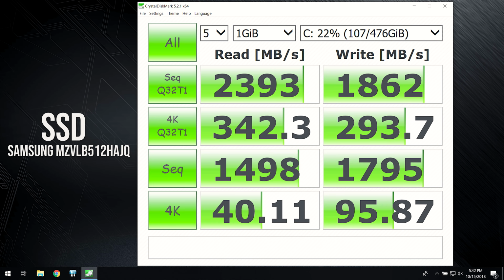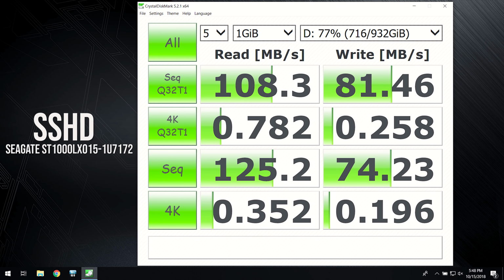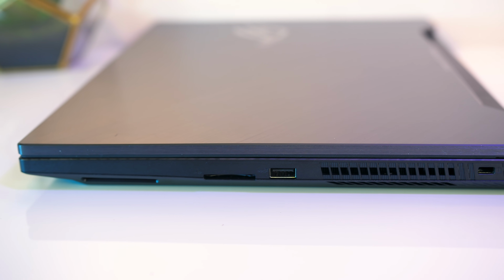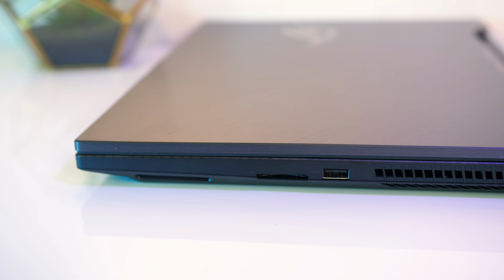As for storage, in Crystal DiskMark, the 256GB NVMe SSD is giving us really nice read and write speeds, while the 1TB 5400 RPM SSHD is giving us around typical speeds of a regular hard drive. I wasn't able to get the SD card recognized by the laptop even with drivers installed, not sure why, but I haven't been able to test its speeds.